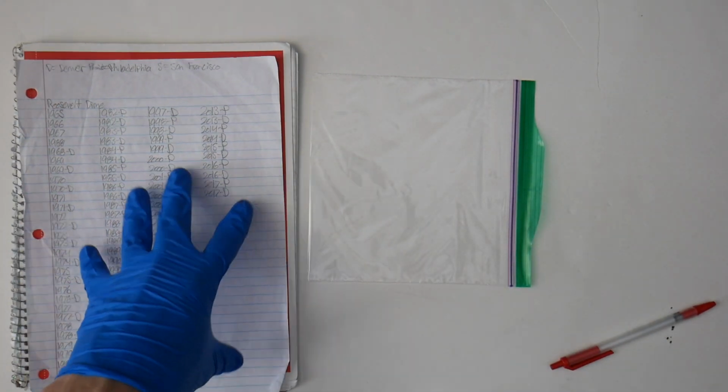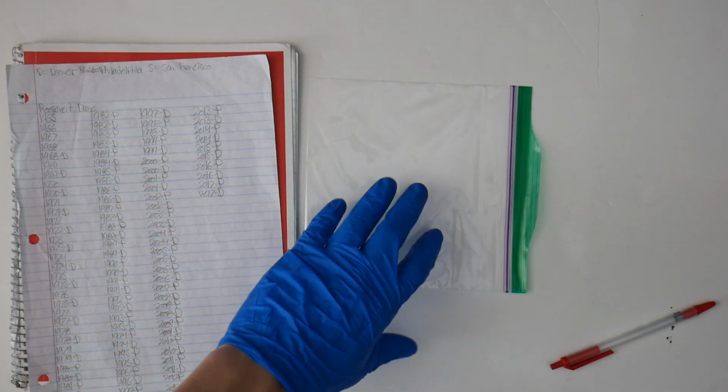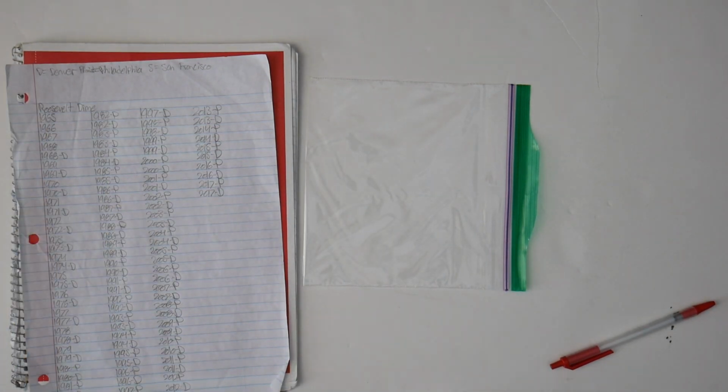So you don't need a book, you don't need really expensive stuff. Most people have Ziploc bags, especially if you're in elementary school. I can guarantee that if you pack lunches, or if your mom packs your lunch for you, then you most likely have Ziploc bags. And even if you aren't in elementary school or middle school or high school, Ziploc bags aren't that expensive. They're like $3 for like 100 of them, I believe. So it's not that expensive. Plus you get 100 bags, so if any of them break or tear, you just grab another one.